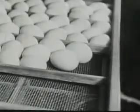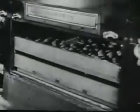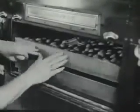Inside the incubator, the eggs are kept warm. A week goes by. Every day the eggs are turned. The farmer now takes an egg to see whether a chick is beginning to form in it. Inside the week-old egg, at the top, we see a black speck, which is the little chick's eye.